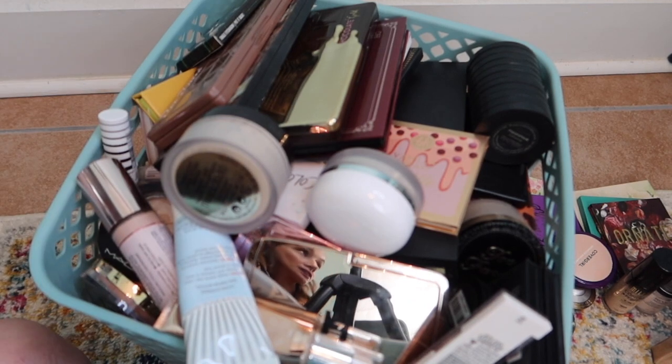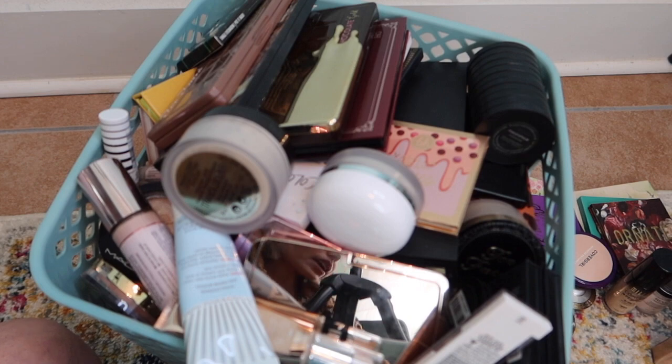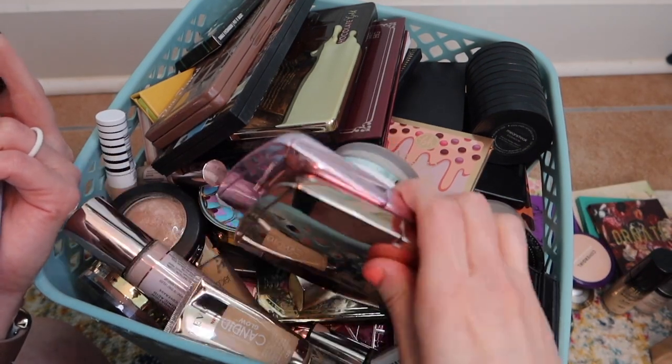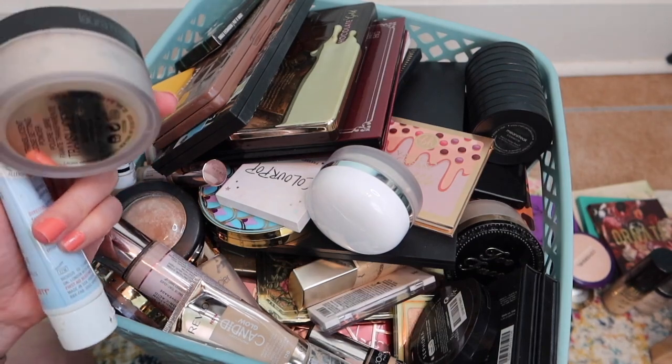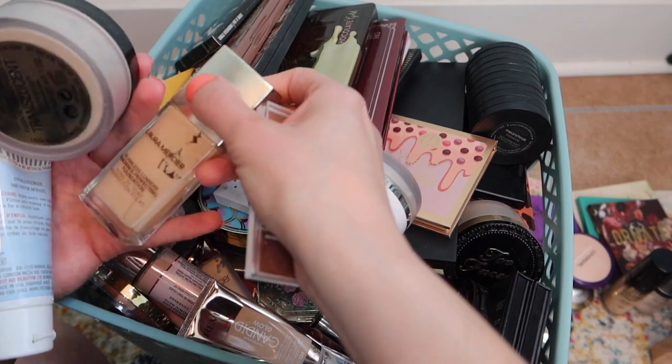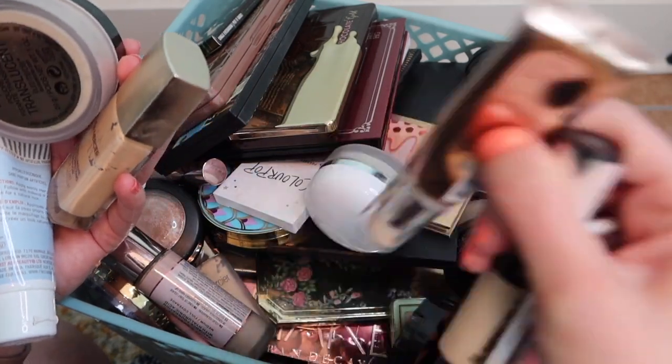All right. We have highlighters, blush, bronzer. We have the one eyeshadow palette. Yeah, I think that's probably good. Nothing's really coming to mind for chopping block items. I think at least everything at the top are things that I know that I enjoy using.